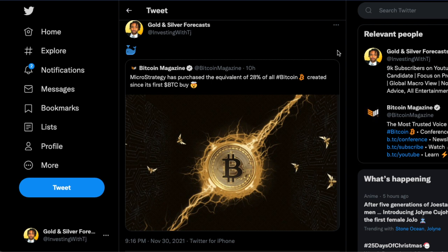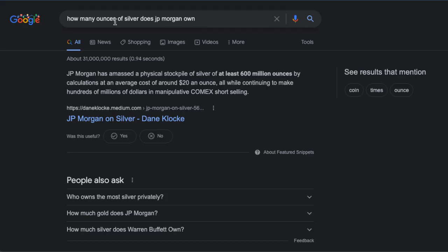This should worry you. The reason why is for many of you who are concerned with the oversized positions, manipulation, JP Morgan, the oversized positions of a lot of those big banks and the COMEX, you should be worried about this if you have exposure to Bitcoin. Why do I say that? Well, take a look at this. I wrote this into Google. How many ounces of silver does JP Morgan own? JP Morgan has amassed a physical stockpile of silver of at least 600 million ounces. Keep that in mind. They've amassed basically around 600 million ounces.